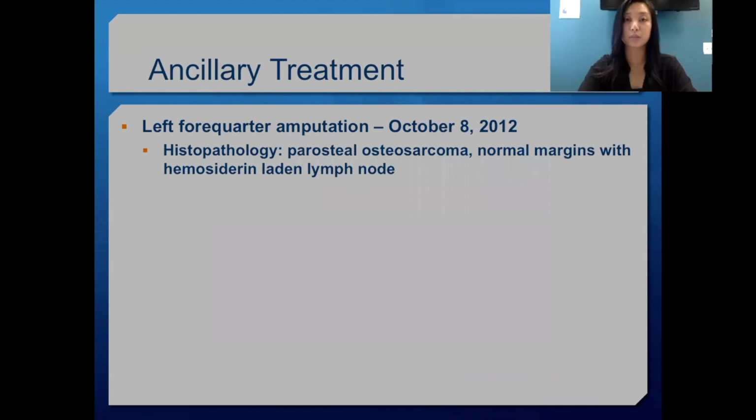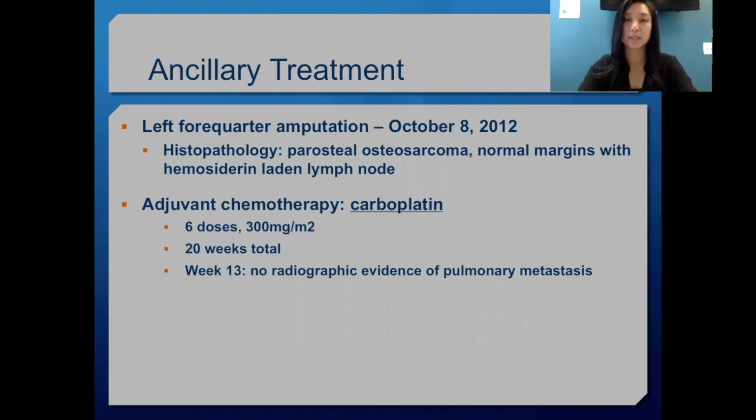Histopathology confirmed a diagnosis of parosteal osteosarcoma with normal margins and a normal lymph node. And given that the literature available at the time documented veterinary patients who had metastasis at the time of diagnosis, Harley was treated more aggressively with a chemotherapy protocol of carboplatin, even though he did not have evidence of pulmonary metastatic disease on his preoperative thoracic radiographs.